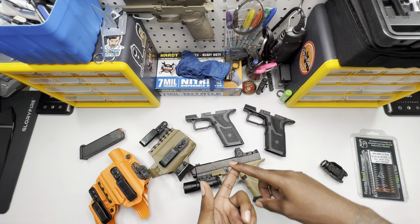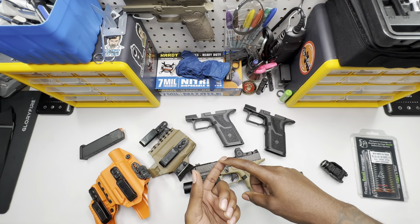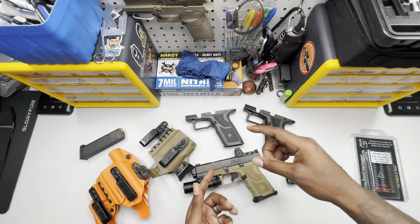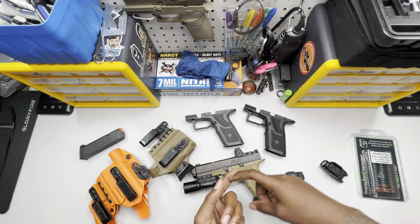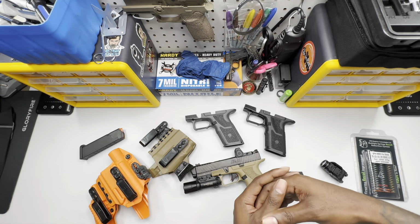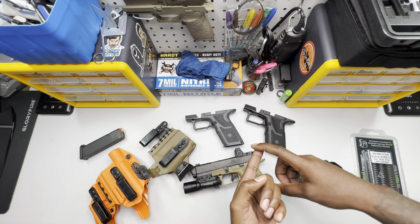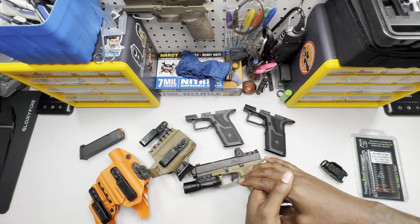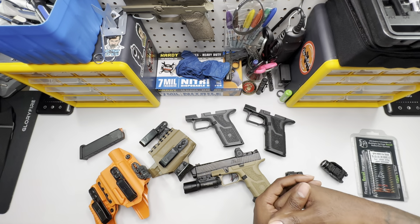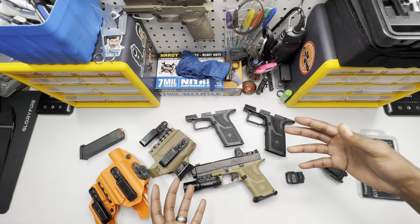Right now, I'm working on two 19Xs, a P07, a 2.0, a P01, a SPO1, doing some stuff with a couple of my MC9s and my TP9 SC. And then probably at the end of the summer or the fall, I'm going to be doing something with a PX4 and then a SIG 226. The reason I'm doing the 226 is because that's the only gun from SIG that I've never had any issues with, whether it's finish or anything else. So I love that 226. I just want to do something cool with it, maximize the performance, which is what I've been on lately.